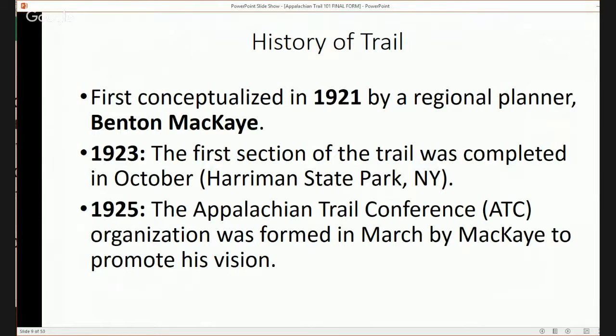It's very interesting to also know about the history of the trail. It was first conceptualized in 1921 by a regional planner named Benton MacKay. I've heard it pronounced McKay, Benton MacKay. And he had an idea that all the workers, people who work in factories, ought to have a place where they could go out and get out of the urban sprawl and enjoy the wilderness and the nature. So he had this concept, and in 1923, the first section of the trail was actually completed.